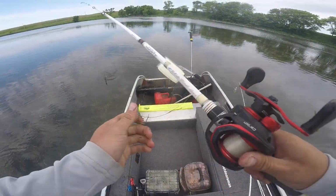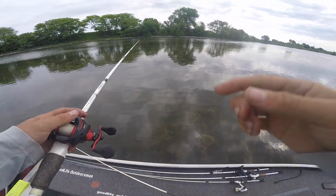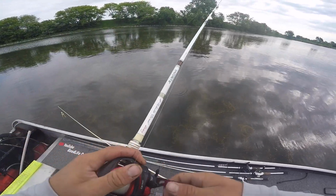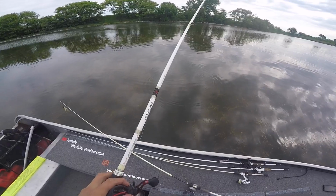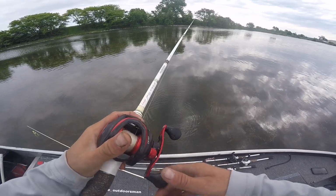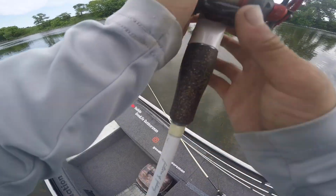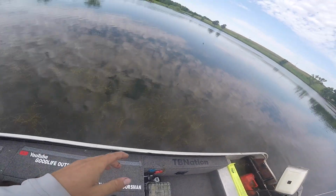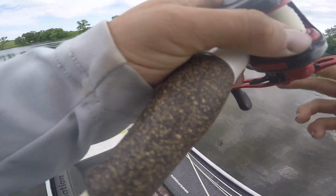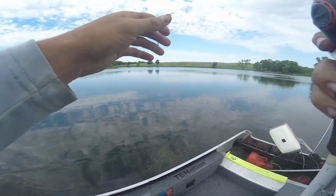It shows me they're here. Oh, there's a nice big pocket right to my right here. It sucks with the sunlight, because I could really see these pockets open up and see where they're at, but when it's overcast like this, it makes it a little difficult to see them. Oh, there's another one. Hit it right away. Let's see if we can get back in there, see if he'll hit it again.